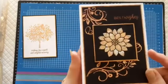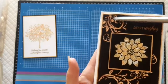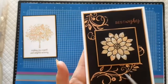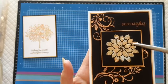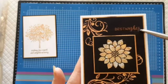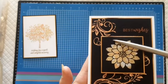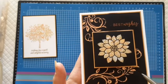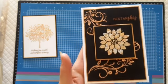Alright, this was another one I did last year. I can't remember that stamp set. Flourishes are nice, if you've got a nice flourish, and I've done that with the rose. I can't remember the name of that set, it's retired as well. And that's actually heat embossed, because you wouldn't be able to do that with the flakes because it's too fine. But anything with a nice solid image like that makes a really good flake project.